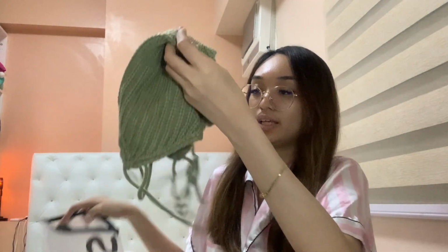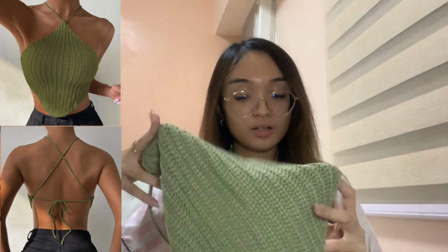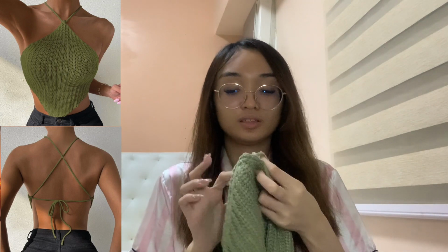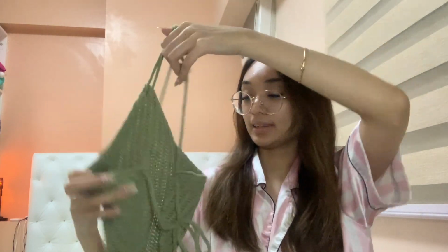So another one with the top. I got this. Very familiar top to you guys. Na uso to right now. It's a knitted top na ganyan. Wait. This, yeah, ganyan siya. And sa likod, it's like that. Next is a bag.